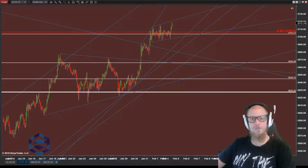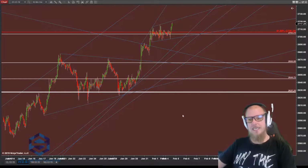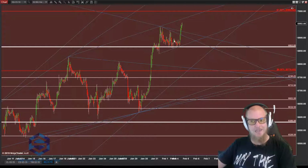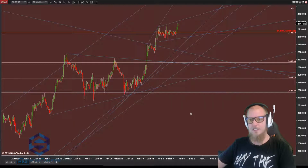Now, with this breakout move to the upside, all the index markets are seeing it, but notably the strongest is the Nasdaq. The Nasdaq had one heck of a lift higher off of that major support at 68.65. And it hasn't really looked back. Just keeps going up. So the tech sector is definitely feeling some love today, but all the indexes are catching a nice lift to the upside.